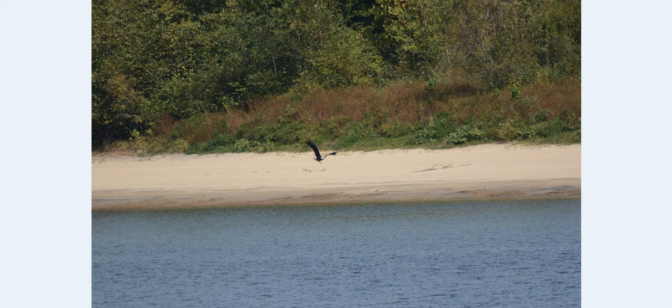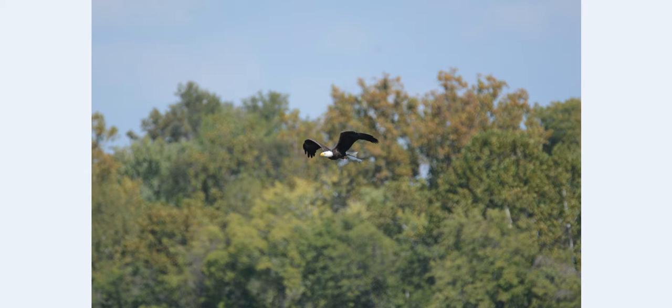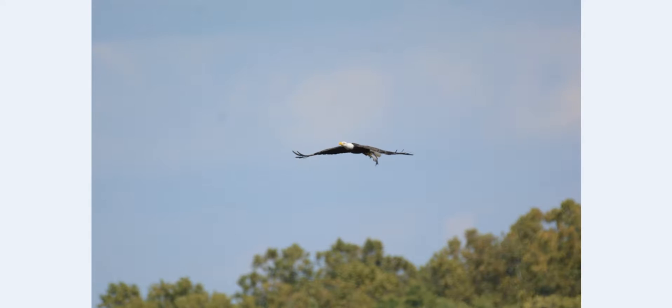And then I thought, well, she's going to just fly across this way, probably go to the Indian Mounds, which is, you know, one of her favorite places. But then she turned again and she came across. This is right in front of us. And here she came with the fish. And there is a tree right there at the river pull-off with a branch that she really likes to sit on and eat her fish.